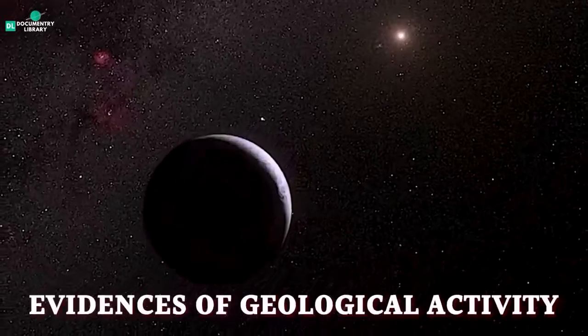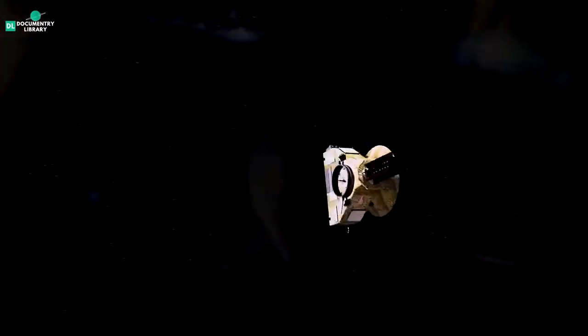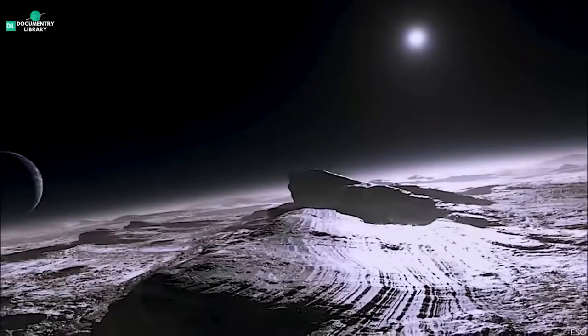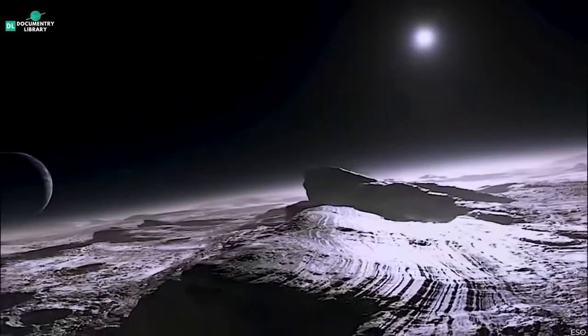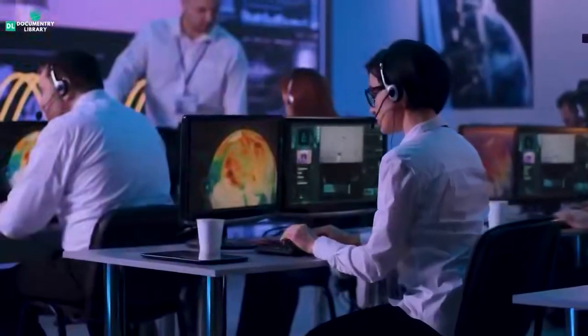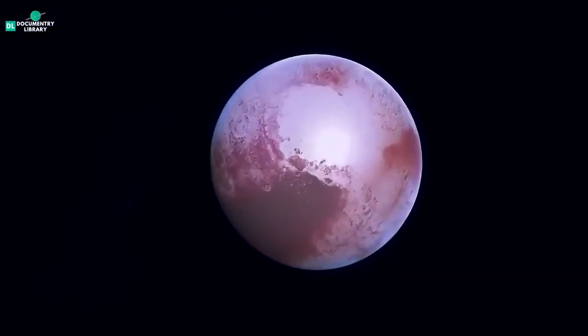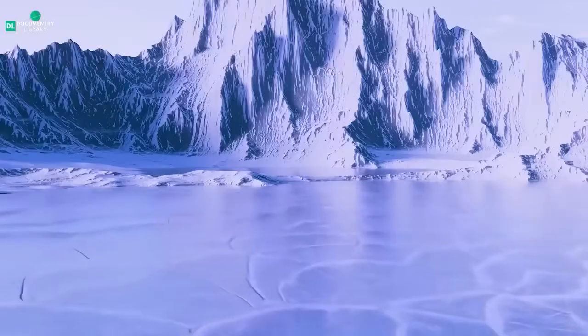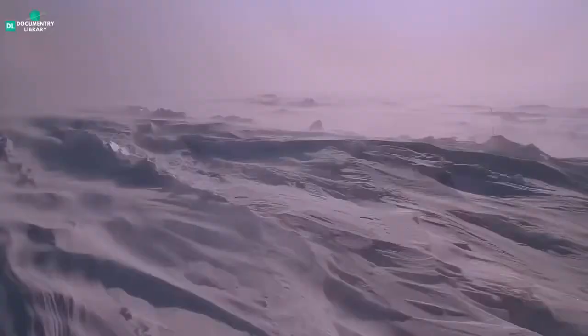Evidence of geological activity. Another astonishing discovery from the New Horizons mission was evidence of ongoing geological activities on Pluto. Before the flyby, scientists thought that Pluto was a cold and dead world where there would be no geological activity, but what they saw was a landscape that was completely different from their expectations.